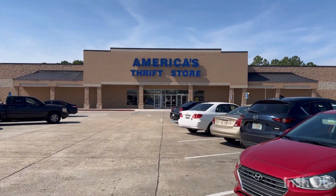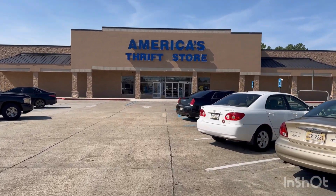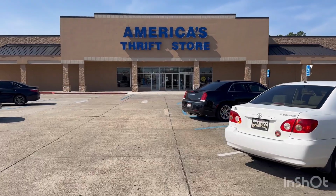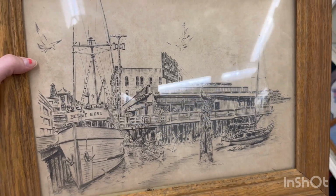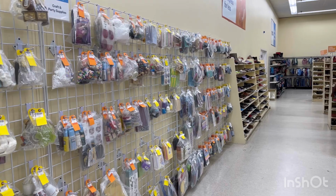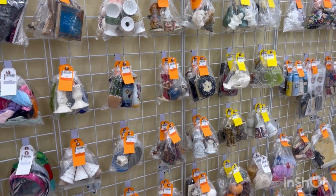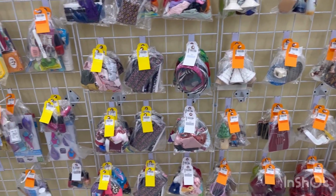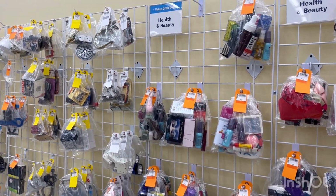So here we are at America's Thrift Store. Let's see what they have. Hopefully we find some good stuff. This wall totally reminded me of Savers in Fairview Heights, Illinois. They have the baggy wall, you guys, which is so cool. Don't ever forget to look at these.